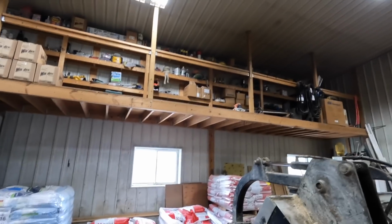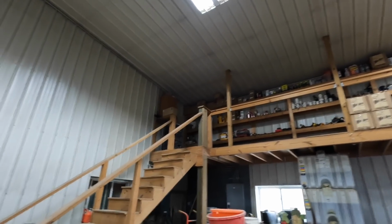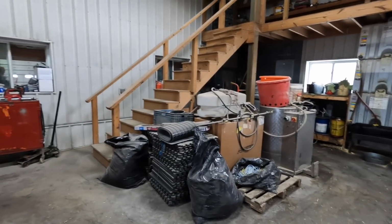We store some extra parts up there, filters for our equipment. Just a lot of extra stuff that we have sitting here. It seems like you're always collecting extra things or keeping two of everything and always adding to that. It just sometimes feels like you just end up with a bunch of junk that you're never going to use. But yeah, try to save what I think we're going to use and get rid of what we're not going to use because it just adds to the clutter.